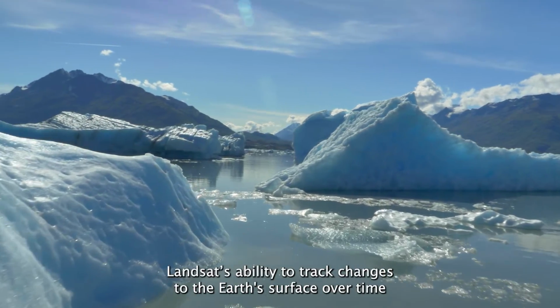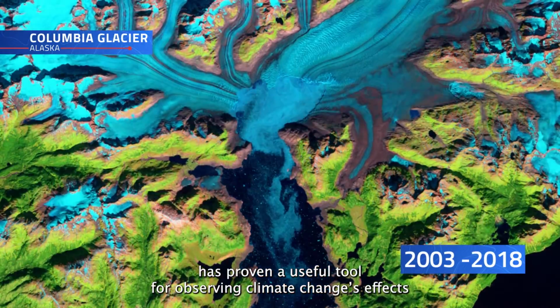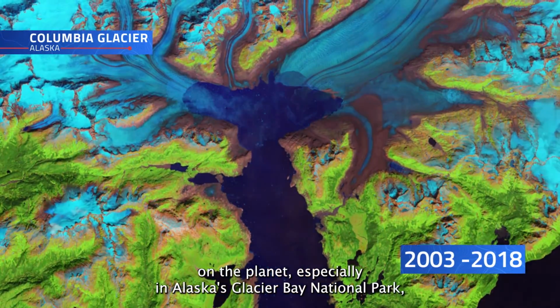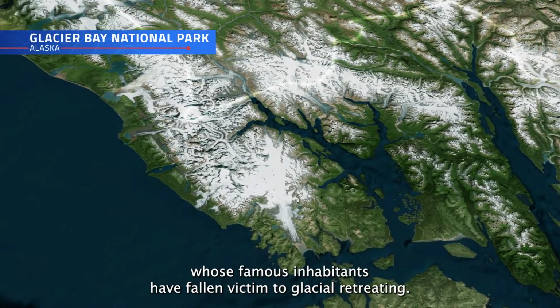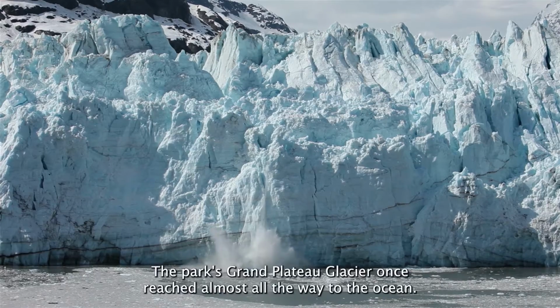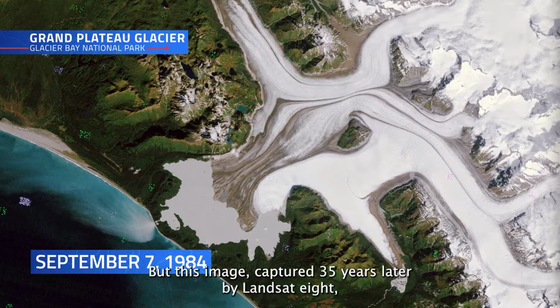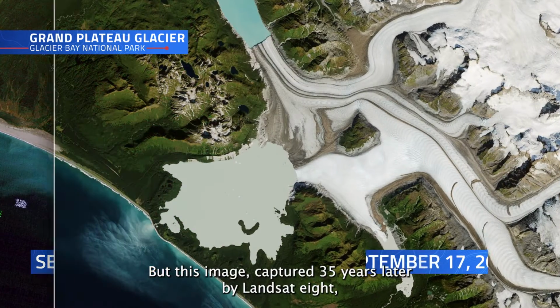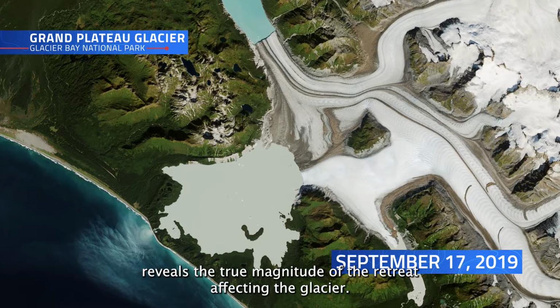Landsat's ability to track changes to the Earth's surface over time has proven a useful tool for observing climate change's effects on the planet, especially in Alaska's Glacier Bay National Park, whose famous inhabitants have fallen victim to glacial retreating. The park's Grand Plateau Glacier once reached almost all the way to the ocean, but this image, captured 35 years later by Landsat 8, reveals the true magnitude of the retreat affecting the glacier.